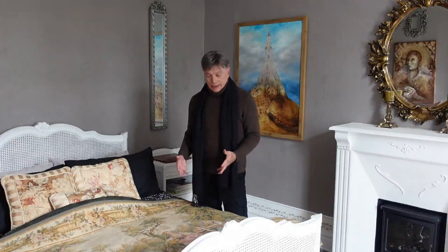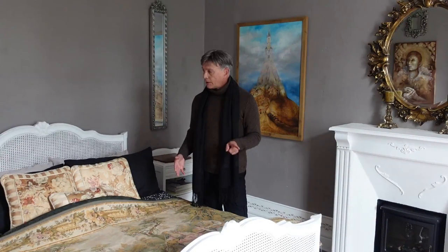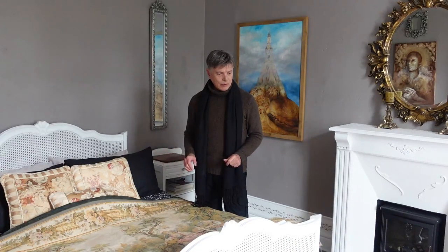Guest room first. Right, you can see I am tired of the white. I've been living with this for almost 6 years now, so I really think it's time to change it. And also, I find the white very, very cold in the winter. And I would like something more cozy and warm.